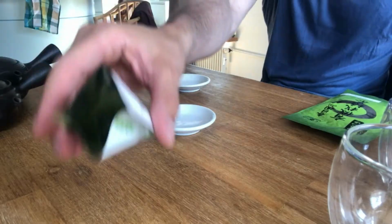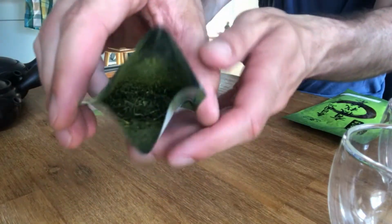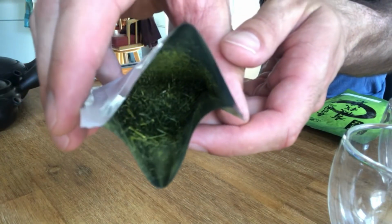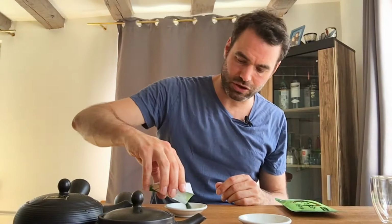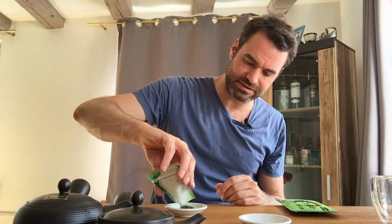Good. Number one, for you to see, the tea still looks fresh and green. So there we definitely see that the tea is still good. Normally you can keep a Sencha up to 2 to 3 years. Often farmers say after 1 year they don't want to have it much longer, but most of them are absolutely fine to tell you that you can keep them at least for 2 years. So this one is still very fresh.